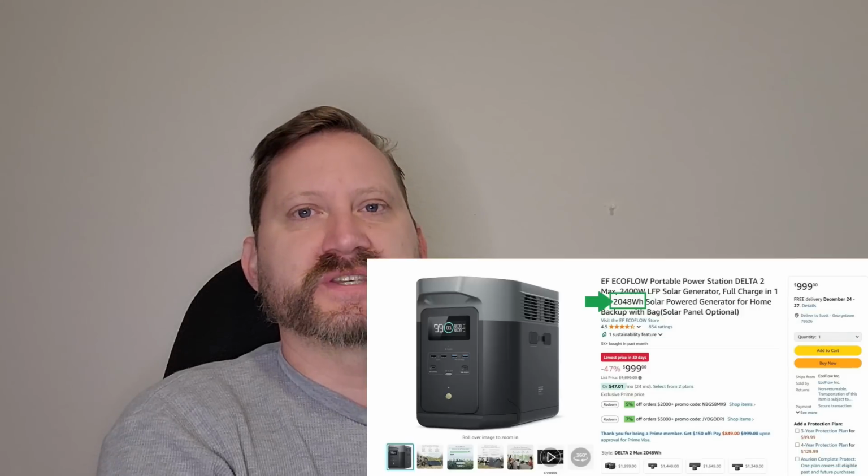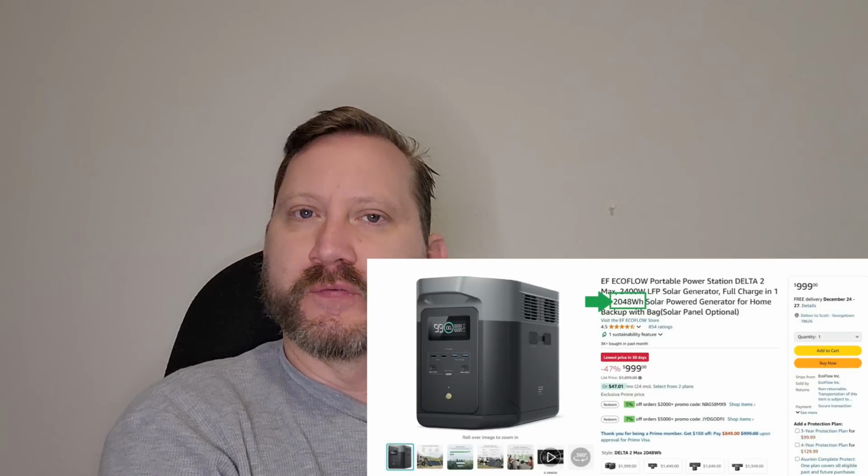I firmly believe that the smallest portable power station that you should buy for emergency use is 1,000 watt hours, preferably 2,000 watt hours. Well, where did I get that number from? Well, there's a video I'll post over here where a guy plugs multiple refrigerators into a portable power station, and he finds that a full-size refrigerator typically pulls about 1,200 watt hours over a 24-hour period.